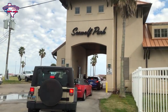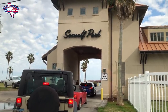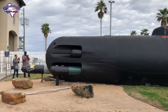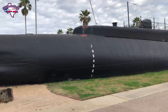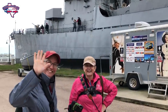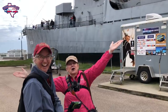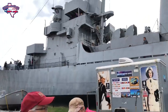Now, while we were here in Galveston, they had Galveston Museum Day, and the place we decided to go was Seawolf Park, and actually the Galveston Naval Museum. My parents used to bring me here when I was a kid, and I have great memories, so it's fun to go back. We got to meet our friends Betsy and Chris here. They also have a YouTube channel, by the way, called As We Go, and Betsy did some videos of this experience as well, so check them out.